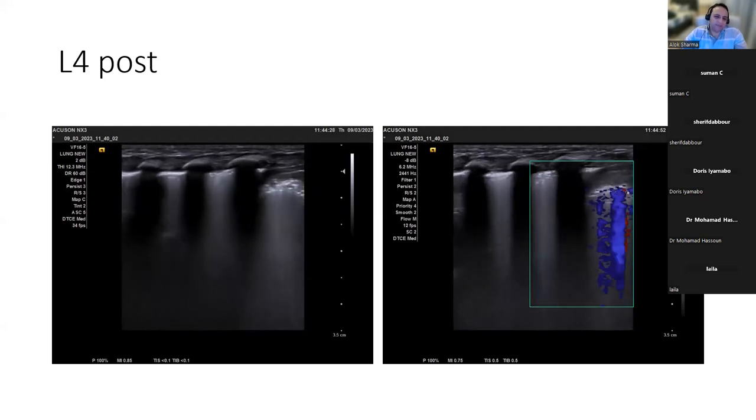When I did the Doppler, it was quite vascular. So it was consolidation mainly on the left. When we repeated the CRP, it was 30. It was negative at the beginning. And the baby got intubated. This baby was transferred to another unit for financial issues. So again, very nice images, and very nice use of the Dopplers.